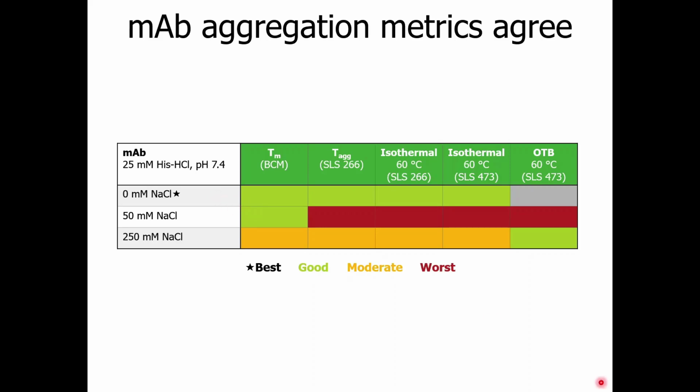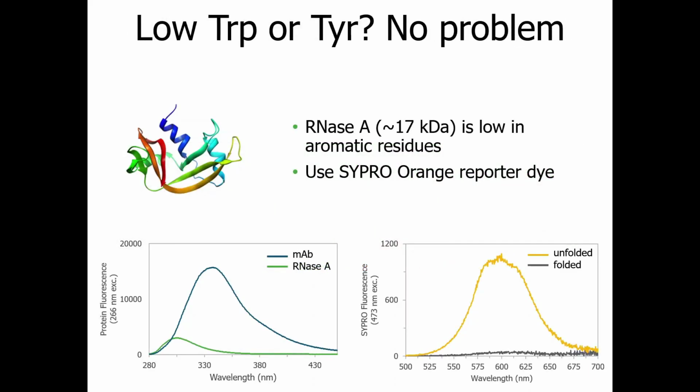That concludes the first case study. Let's take a second case study into account here, and that used RNase A. RNase A is a small protein, about 17 kilodaltons, and is very low in aromatic residues. So if we look at the fluorescence, here is the monoclonal antibody we just had, with the fluorescence after 266 nanometer excitation. And here's the RNase A. You see it's a much lower fluorescent yield. And if you looked at the BCM curve for RNase A, it'd be pretty flat. It doesn't show much change because there are just very few aromatic residues in here that would be usable in intrinsic protein fluorescence. What do you do in this case?